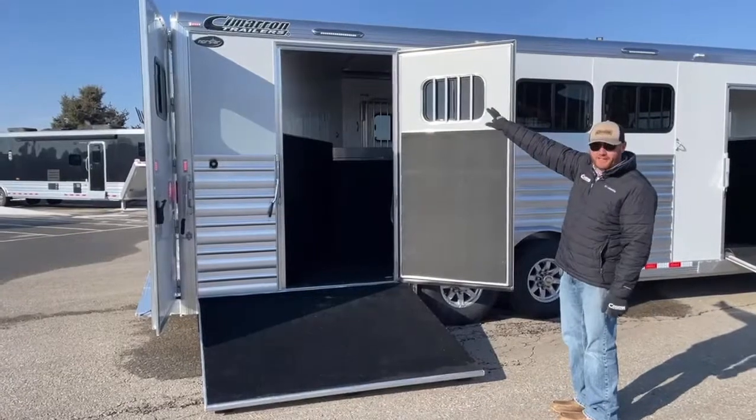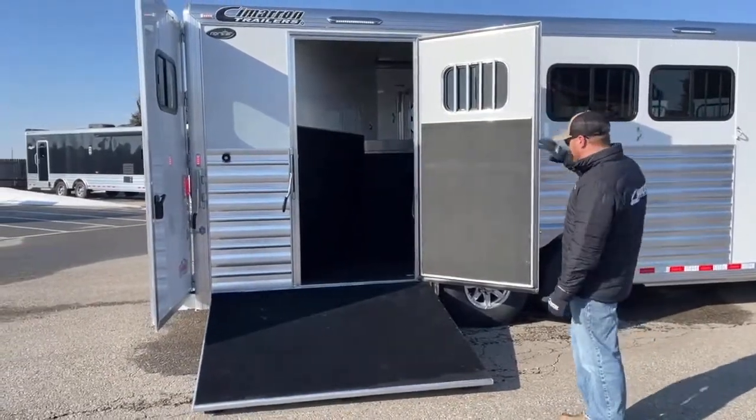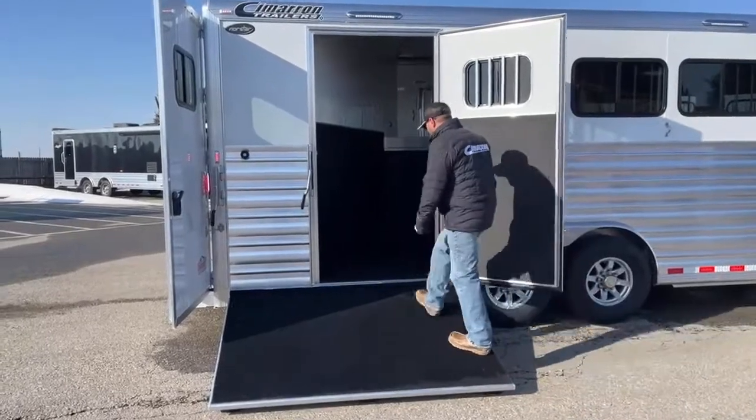Right above it, again, there's another one of those 16-inch awning lights. There's 3 more on this passenger side. But again, a lot of light coverage in this trailer.